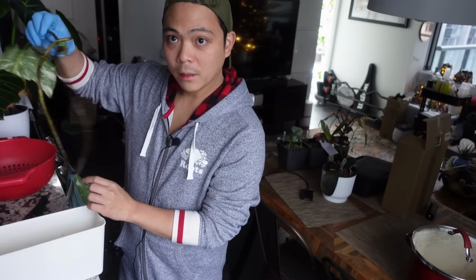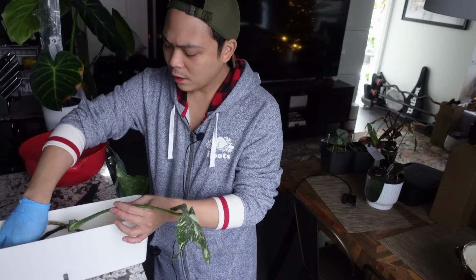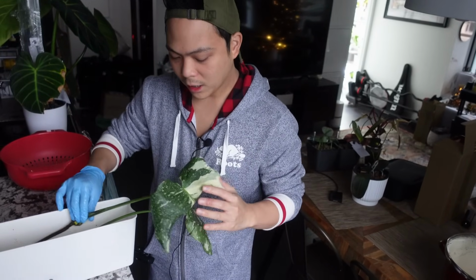So again, just putting them back into the planter here. And I'm forgetting what kind of configuration I did so that the leaves are pointing to the grow light. I think it was this.